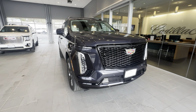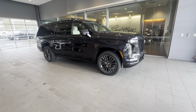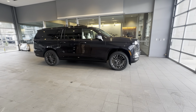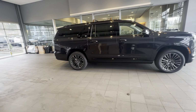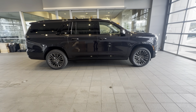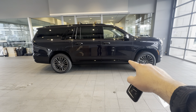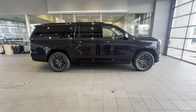So this is a Sport Platinum trim, and this is the ESV, so it's the extended wheelbase. The Sport Platinums come standard with the 22-inch wheels. The Sport Platinums also come standard with the power running boards. And the Sport Platinums also have the black trim pieces there around the windows. So that's how you know if it's a sport model.